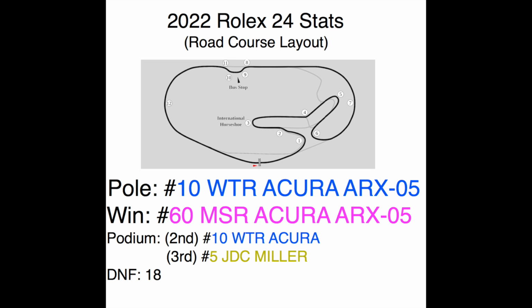Talking DNFs, there were a total of 18 DNFs across the entire field, so this race is no stranger to attrition. And with that comes a lot of yellow flags, so loads of opportunities for these teams to act on a dime and change up their strategy during the race.